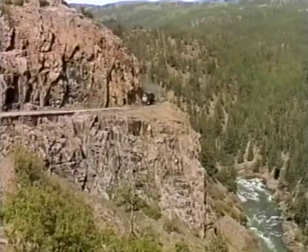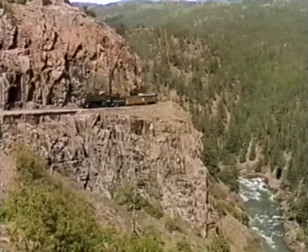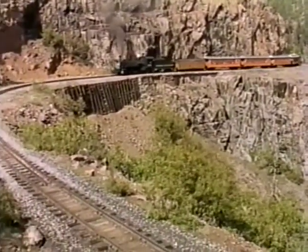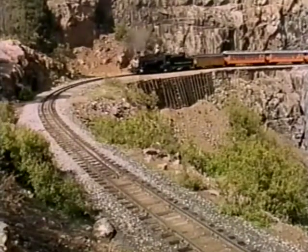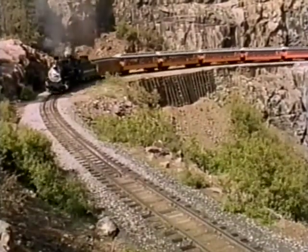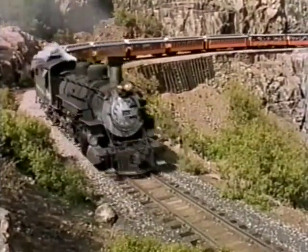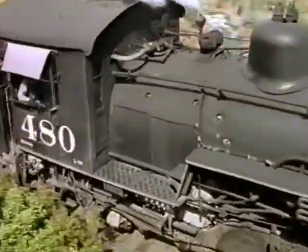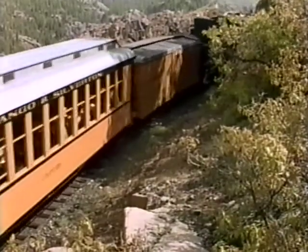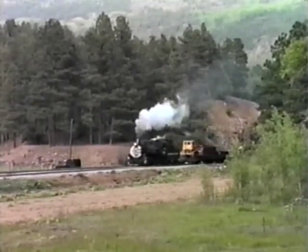Back on the High Line in Animas Canyon, the southbound train negotiates the curves. All trains on the DNS are passenger. Here, number 481 arrives with a work train at Rockwood.